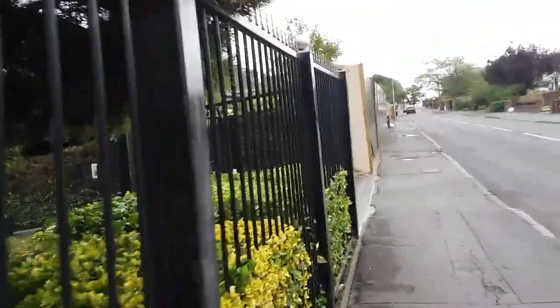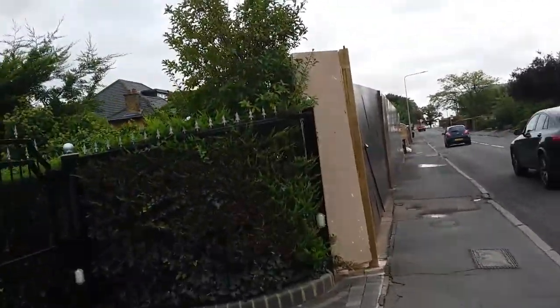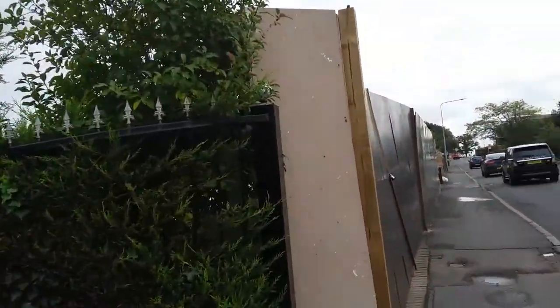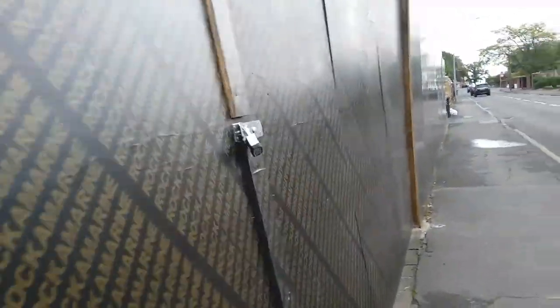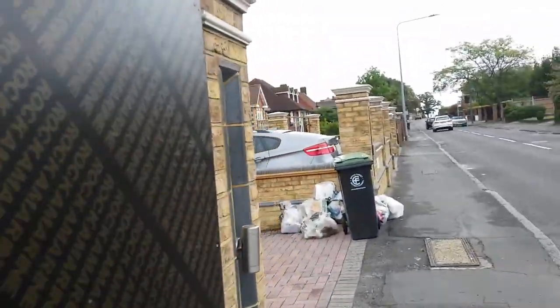Some have, some haven't. There's one being built there. It's like someone had a development, decided to knock the whole thing down and build here. So it looks like a new building. Some look nice actually. Some look really cool actually. Looks like someone didn't like the house here and knocked it down. You get that, people do that when they buy a house. Sometimes they knock it down.